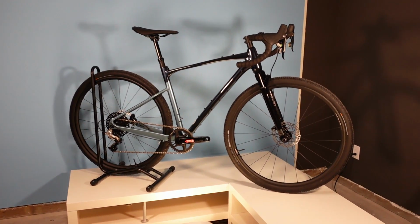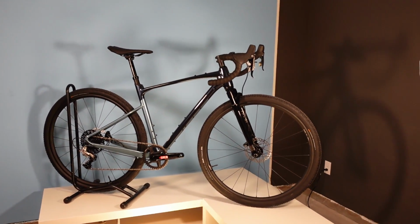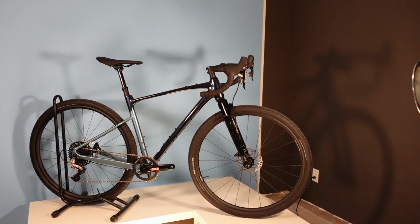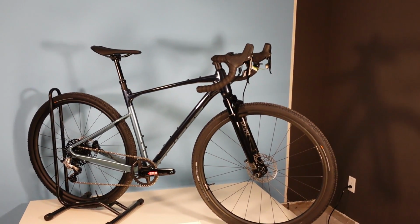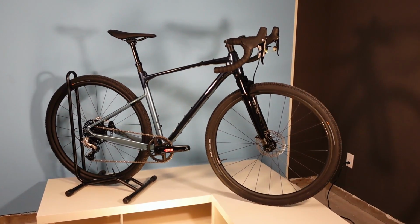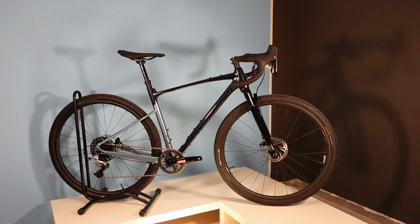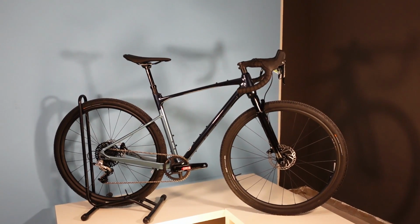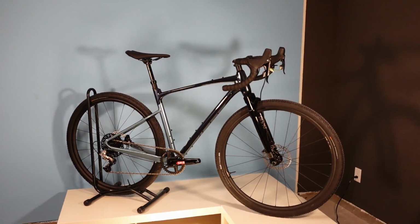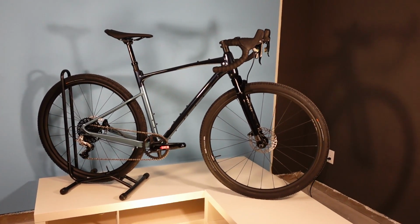Somewhere out there is a person seeking a very unique combination of angles, features, measurements, and capabilities. I am going to try and match this bike with that unique person. And for the rest of the people out there in gravel world, this might just be a lesson in a bunch of different unusual things that we might be seeing more or less of in the future of gravel bikes.